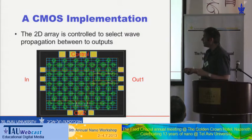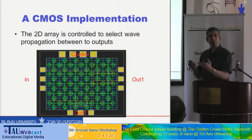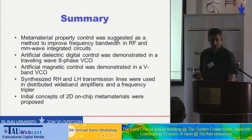In this example, we have an input coming in on the left side, and we want to control whether to transmit the wave to the output on the right, or to reflect the wave, using the 2D array, to the output at the bottom. This is just an example of what we can do with this kind of 2D control of wave propagation. But again, we haven't measured this chip yet.